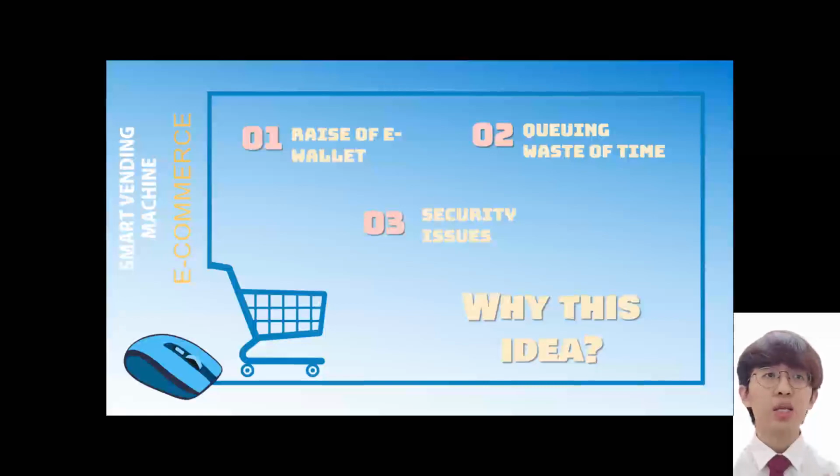So why am I still choosing this as my business idea? There are 3 points. The first is the rise of e-wallets. The second is that queuing is a waste of time. And the third is a security issue. For my first point, the rise of e-wallets, there are a lot of digital wallets in Malaysia currently, such as Touch 'n Go wallet, GrabPay, PayPal, FavePay and more. When more people tend to use digital wallets, that means fewer people use cash or coins.